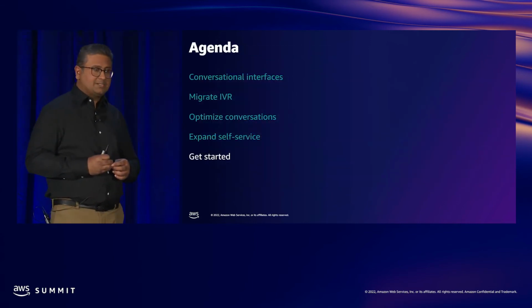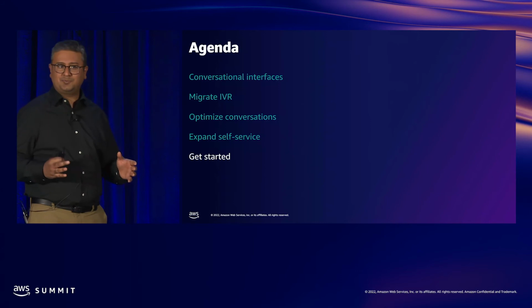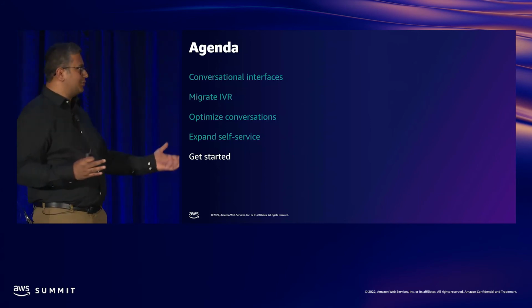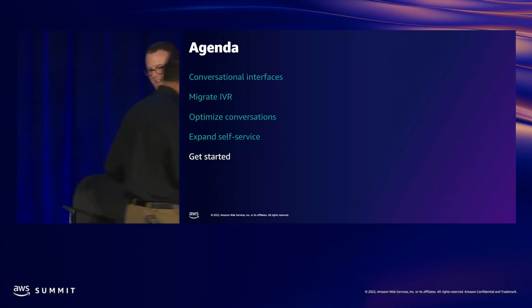Now, we discussed how you can build all these bot experiences, but if you are starting out new, Chris has some good news for you on how to get started. Thanks, Sandeep.